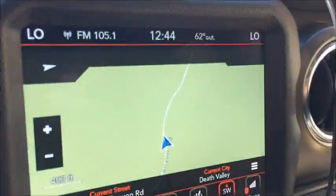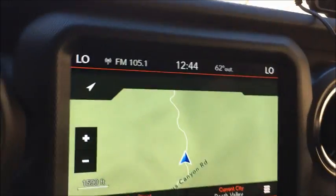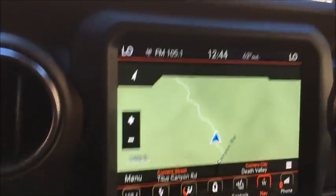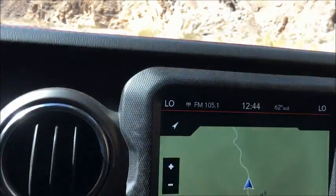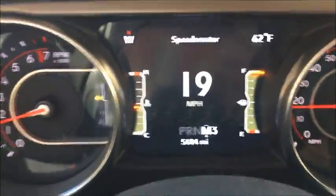Hey! The Jeep navigation is finally starting to acknowledge it. Why it didn't before, I don't know. Gear manual M3 is holding at 19 miles an hour. It's good enough for me.